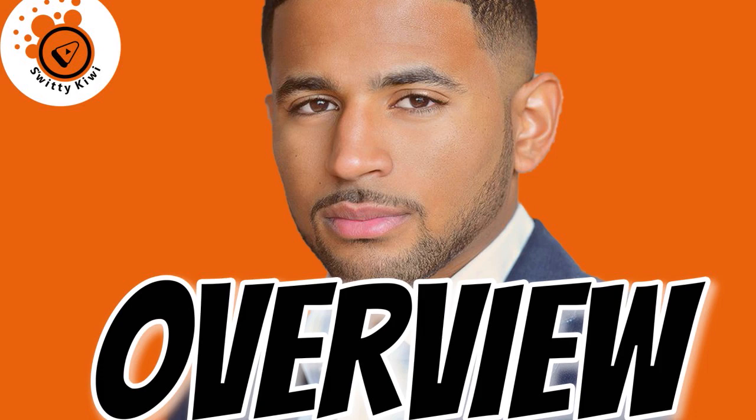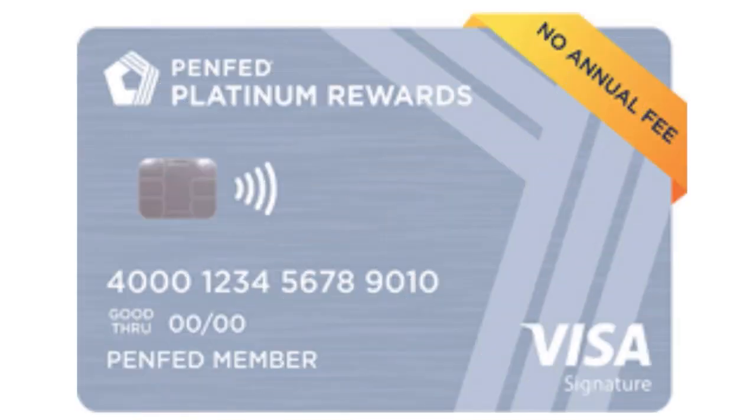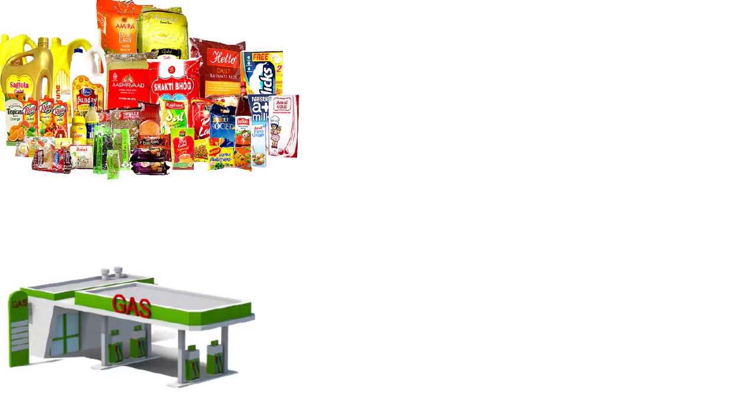What is this gem about? The PenFed Platinum Rewards. Well, it's a great card. It has a great gas and grocery rewards rate. So mom, dad, if you have a family and you spend a lot of money on groceries, you spend a lot of money on gas, you want to really think about this card, okay?